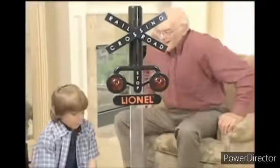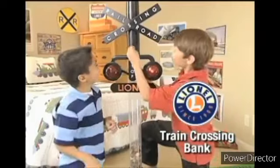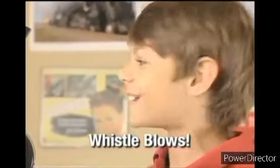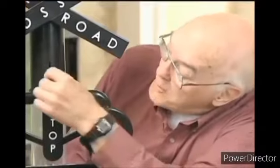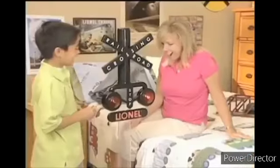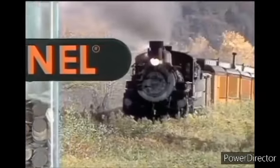Here is a collectible bank sure to warm the hearts of everyone who loves trains. Lionel Coin Bank. It's the Lionel Train Crossing Bank. Just insert any coin and the signal lights flash, the engines turn, you even hear that nostalgic whistle blow. And it's a genuine Lionel collectible, an amazing gift for everyone who loves trains large and small, and perfect for anyone wanting a fun way to save that change. You even get to watch your savings grow.